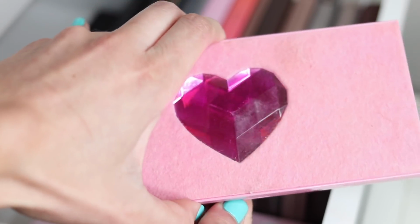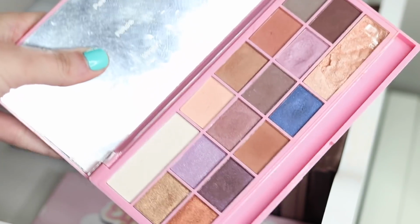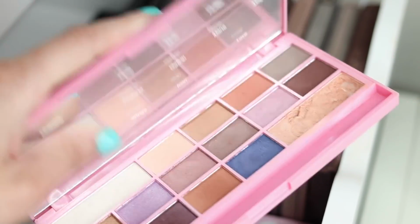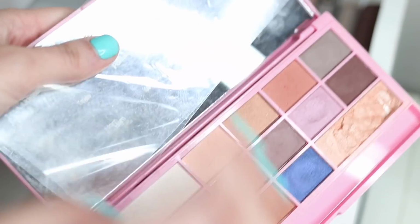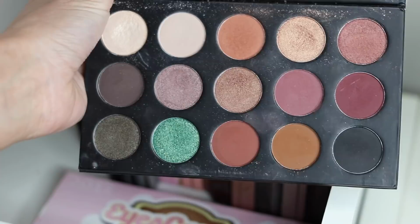Then I have my Makeup Revolution Unicorn palette. This one kind of got all messed up. I had to fix it, but there's some really fun shades in here. Not the best quality, but I love the palette itself because it's fuzzy. It has this jewel on it. That's the main reason why I got it, because I thought it was adorable, but I'm going to keep this around. Then last in the drawer we have the Morphe and Kathleen Lights collab palette.